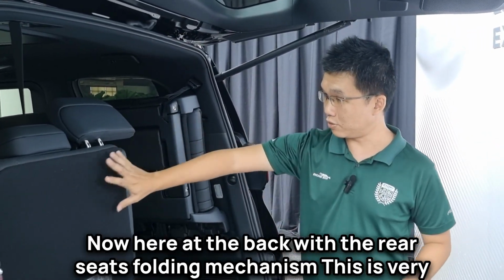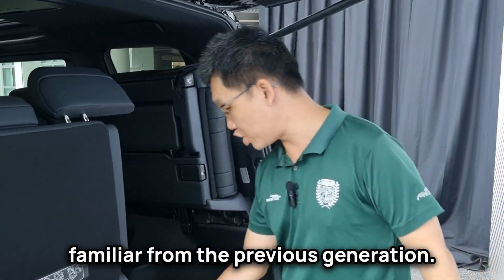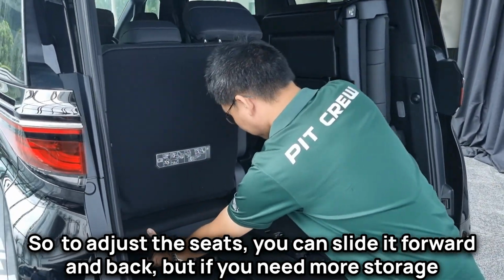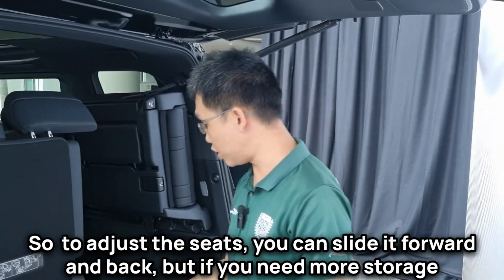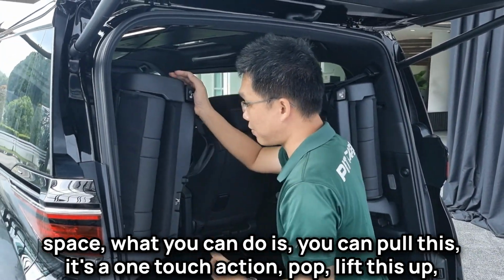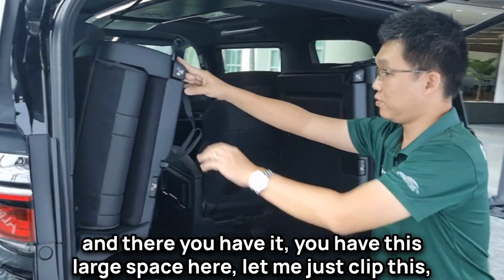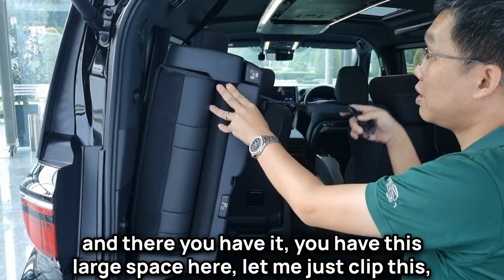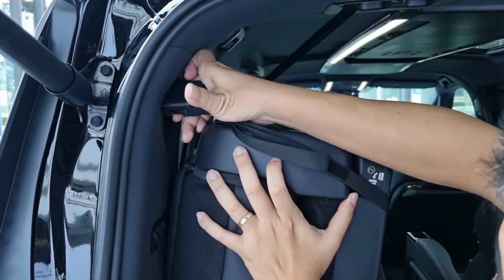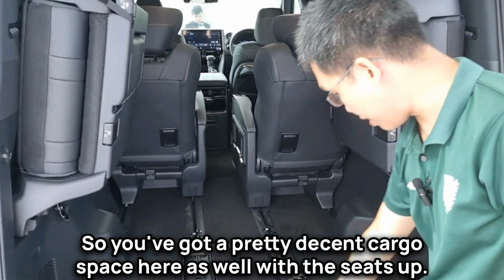Now, here at the back, the rear seats folding mechanism is very familiar from the previous generation. To adjust the seats, you can slide it forward and back. But if you need more storage space, you can pull this. It's a one-touch action. Pop, lift this up. And there you have it. You have this large space here. Right, so you've got a pretty decent cargo space here as well with the seats up.